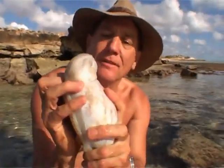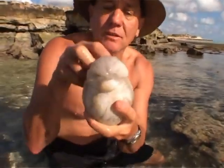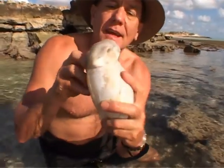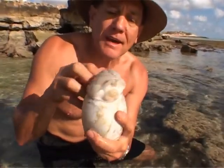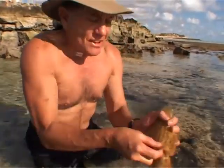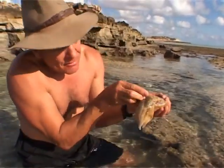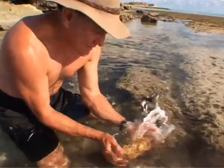And you can see the siphon underneath, which they use for pumping water out to propel themselves like a jet. And you can see quite large eyes. In the middle of these little arms here, these little tentacles, is a very, very sharp beak. And see how he's gone white? They change colour, and they can change colour quicker than a chameleon lizard. So they're very, very quick to change colour. Highly intelligent animal. And we'll just let him go.